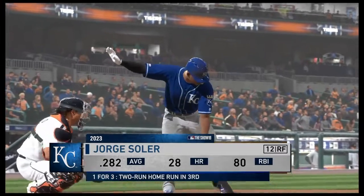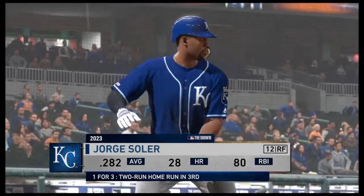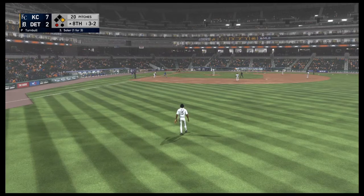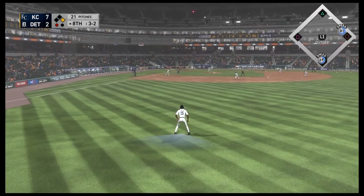Into the box now, Jorge Soler. He flew out in his last at-bat. Almost, Matty. Almost went deep his last AB. Certainly just missed it. With this guy's big power, he's feeling pretty good at the dish. Look for him to try and get on something.